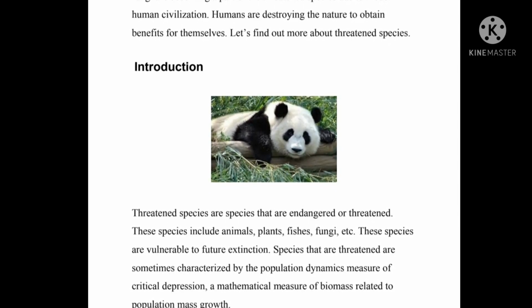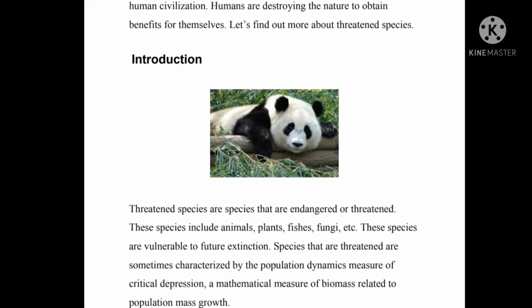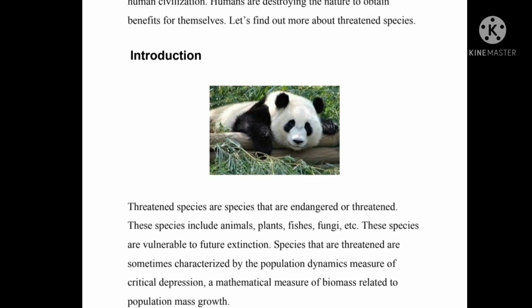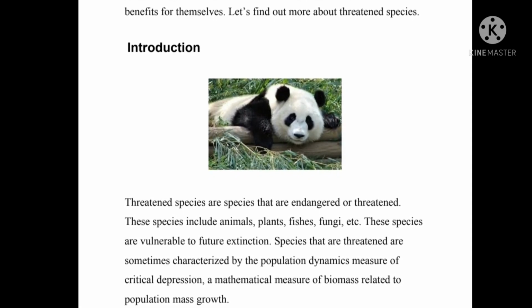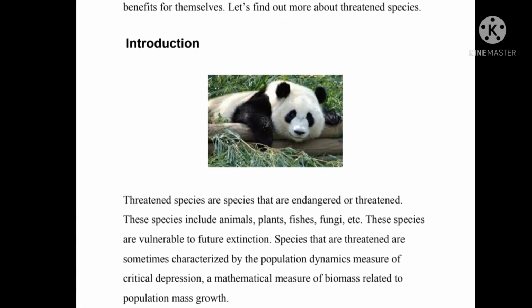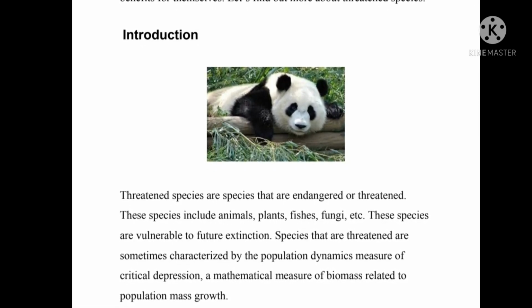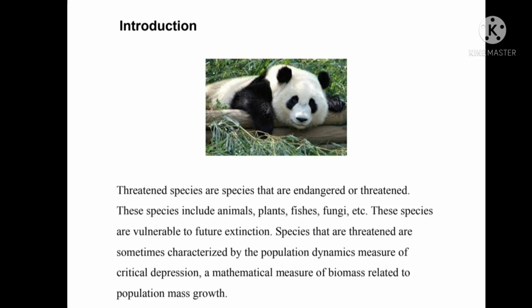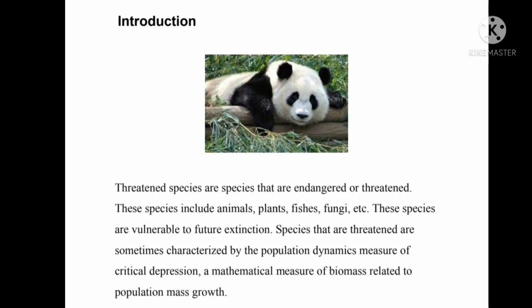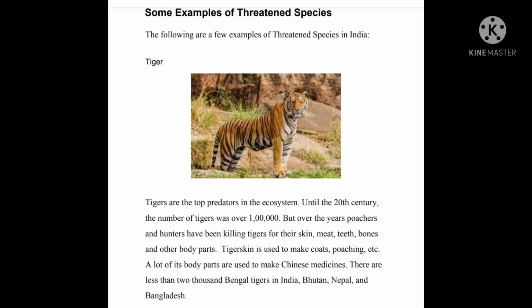Threatened species are the species that are endangered or threatened. These species include animals, plants, fishes, fungi, etc. These species are vulnerable to future extinction. Species that are threatened are sometimes characterized by population dynamics, measures of critical depression, mathematical measures, and biomass related to the population mass growth. Some examples of threatened species.